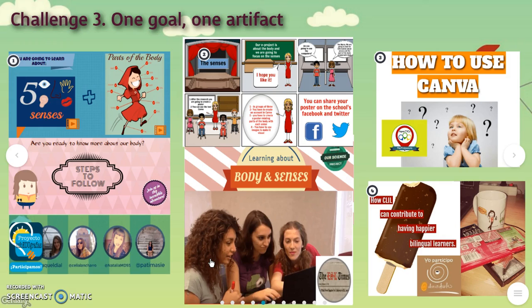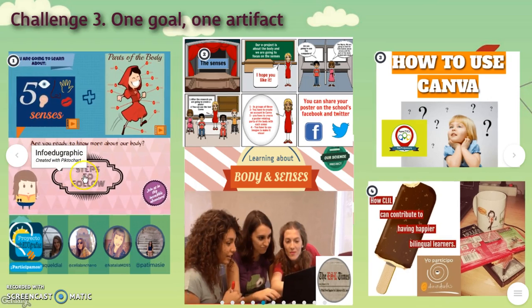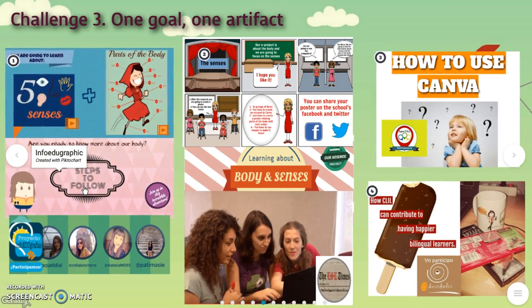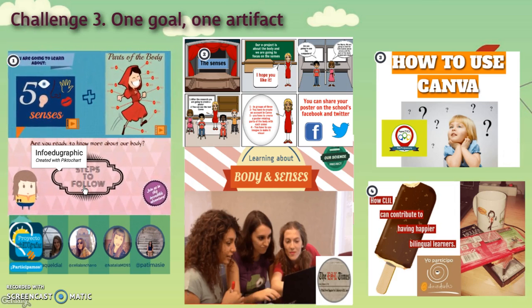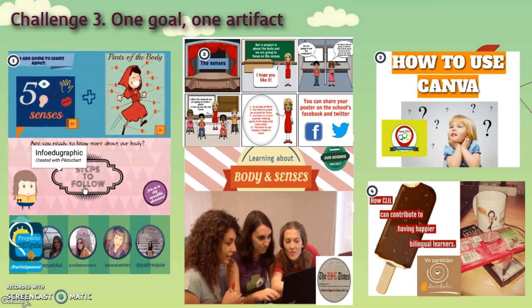After doing my prototype, we were grouped in teams. Since my topic was about the body, I was included in the body topic group because my teammates did their CLIL project about the same topic. The first activity was to create an infographic with a picture chart to show the main task of our e-project, which consisted in doing a poster with the Canva tool. Our infographic was published in a great collaborative project called Infoedugrafías.